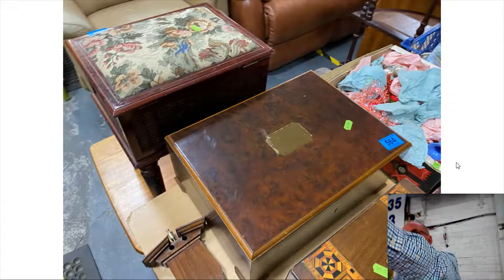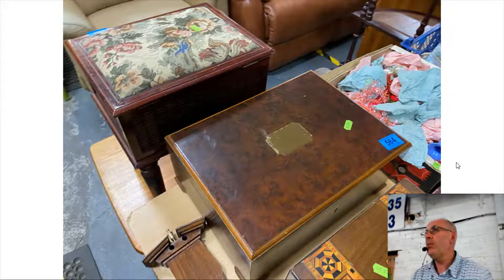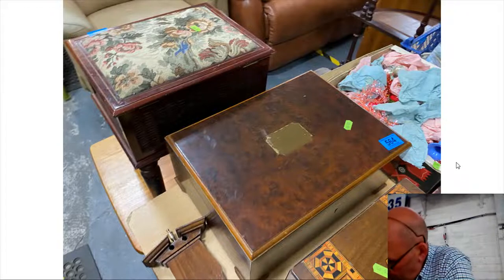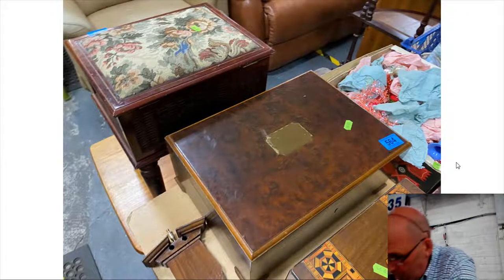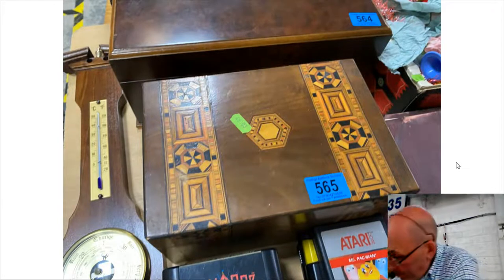12 on bid over there. 12 at the jewellery counter. 12 bid, 14 anywhere. £14 anywhere. Selling away then at £12. To number 272 and lot number 561.